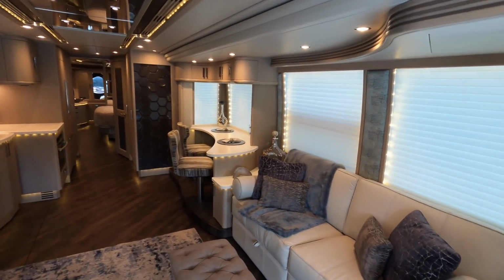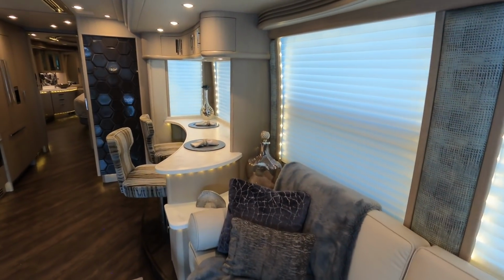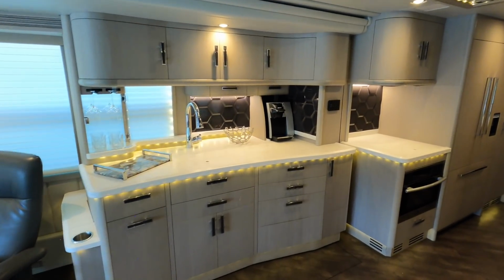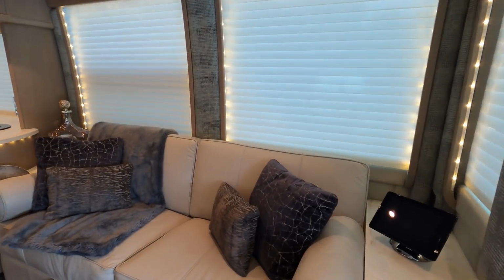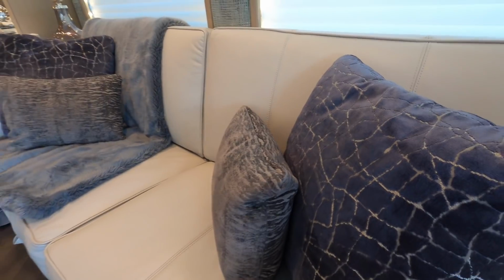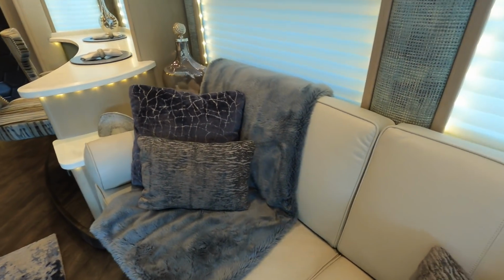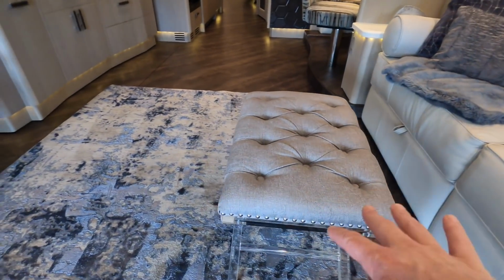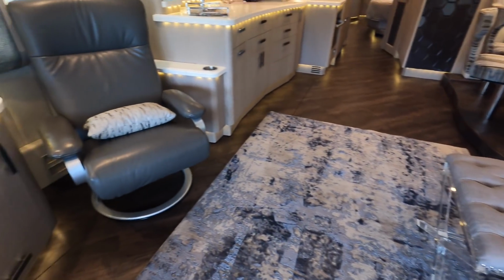The interior feel in this is very light and airy. It really matches the exterior of the coach. And there's just so much that Liberty Coach does. There's so many little details in the Liberty Coach design that you don't always see. Like notice that pattern in the pillow, and then a different pattern in this pillow, and everything from the throw blanket to the rug, and a beautiful ottoman right here in case you want to put your feet up.